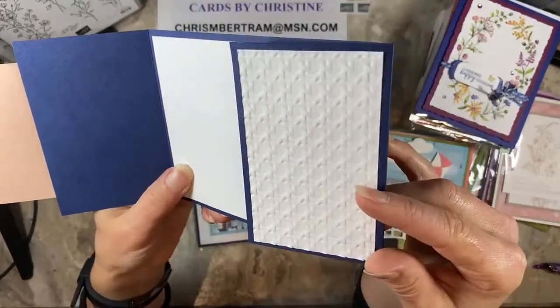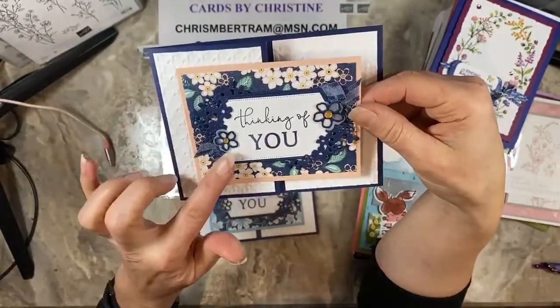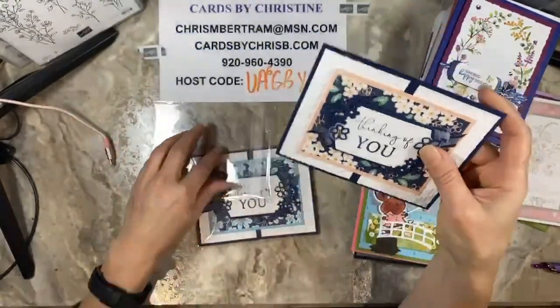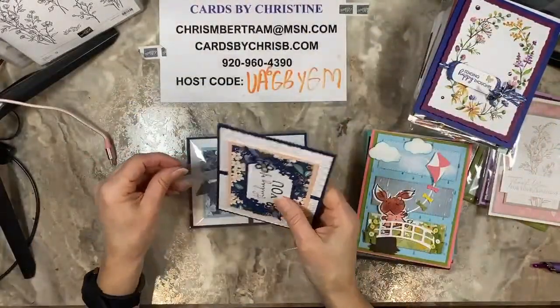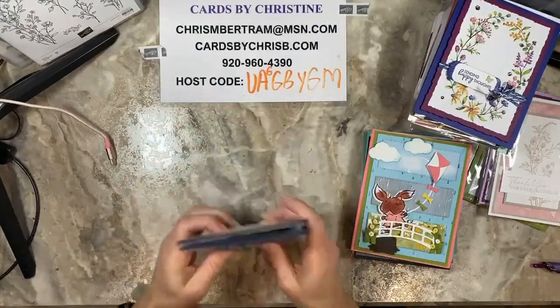So embossed with the cane weave embossing folder. Again, I love this embossing folder, you guys. Add some vellum underneath, some milky dots on here, the Night of Navy ribbon. And so I have the petal pink, and then that one I did with balmy blue. So I did 4 of each. So yay.